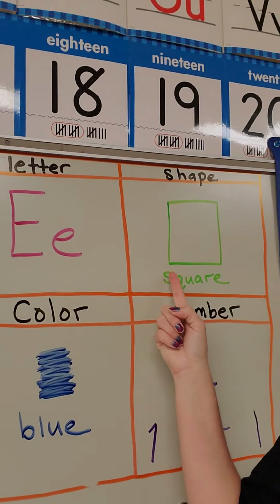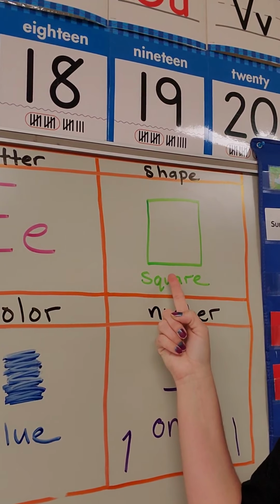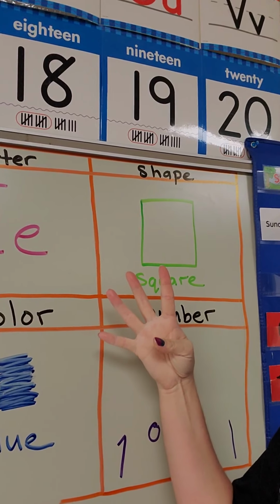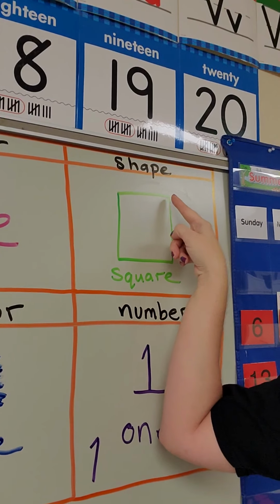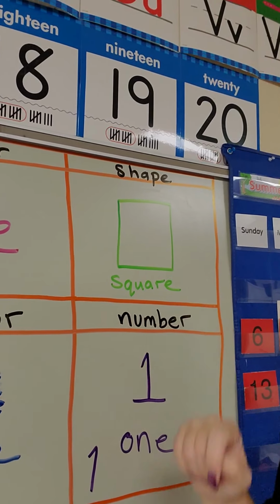All right. And then we're going to do the shape square. A square has four sides that are the same length. They're all the same size. Just like that. Good job.